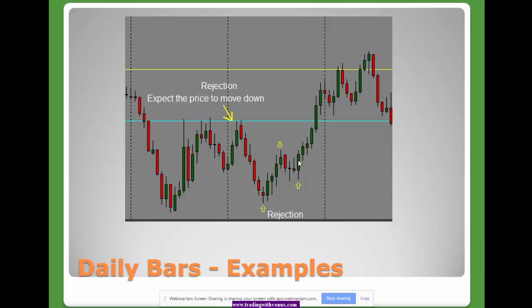So after this green candle, the market direction has changed, and then we would be looking for bullish trades. And as you can see, the price starts to move up. So the whole point of the daily chart is just to get market direction. So we're looking for 5 p.m.